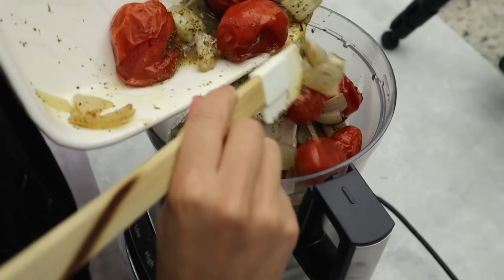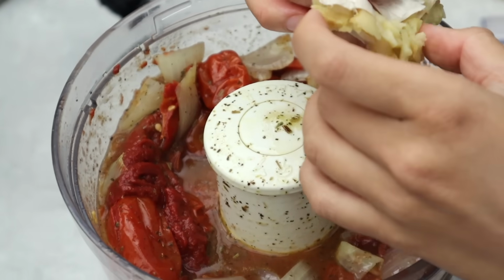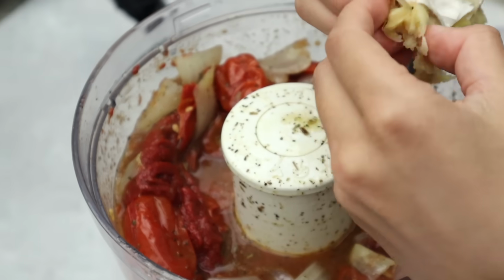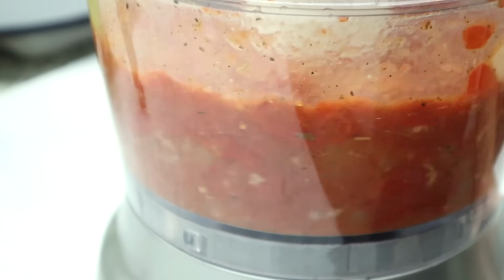Then I added in some tomato paste and also that garlic. This got a little messy, but once the garlic is roasted, you can just squeeze it and the cloves will be so cooked and soft that they'll just shoot out, and your hands will smell like garlic for a really long time. It's great. So I pulsed it in the food processor. We kept it nice and chunky. We didn't want it smooth. If you do make this, you can put it in a blender and blend it until smooth if you'd like.